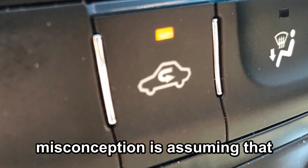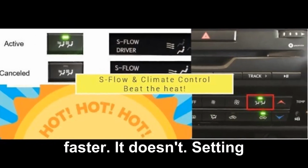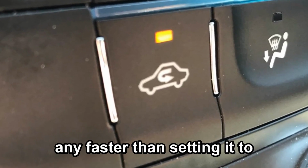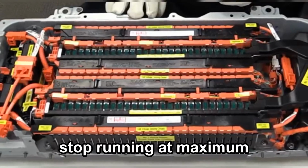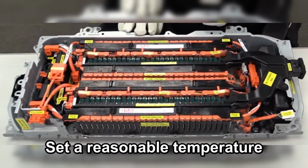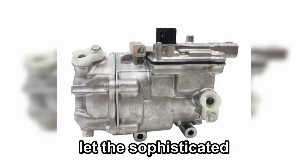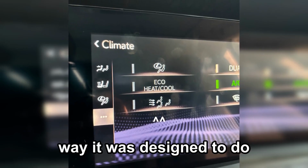The final misconception is assuming that setting the temperature dial lower makes the car cool down faster. It doesn't. Setting your hybrid's climate control to 62 degrees won't bring the cabin down to temperature any faster than setting it to 72 degrees. It simply tells the compressor to never stop running at maximum power. Trust the engineering. Set a reasonable temperature like 72 or 74 degrees. Turn on your recirculation button. Ensure S-Flow is active. And let the sophisticated computer system protect your hybrid battery the exact way it was designed to do from the factory.